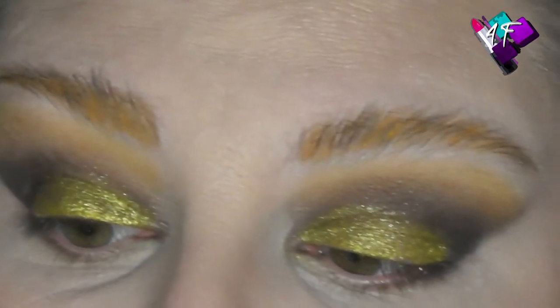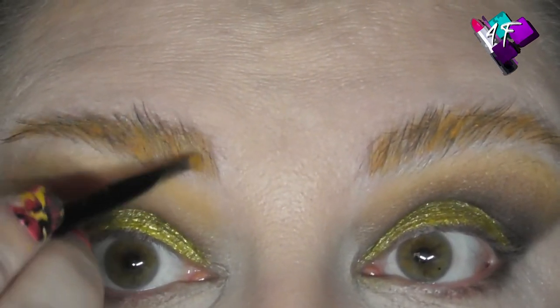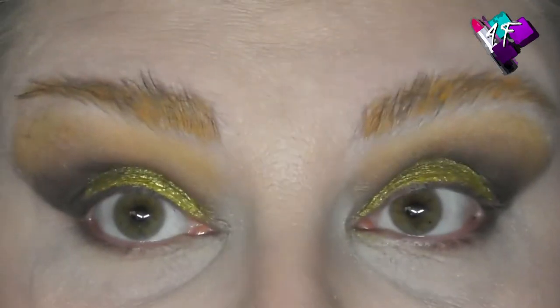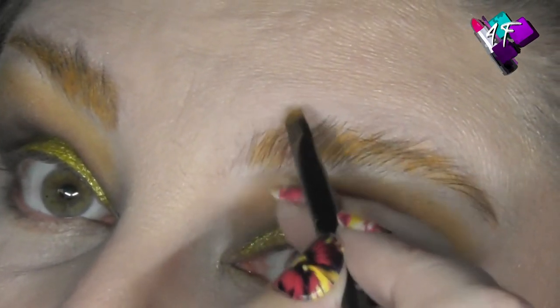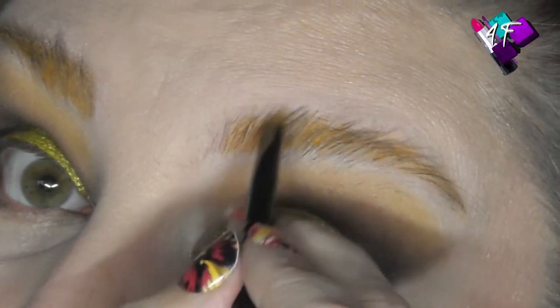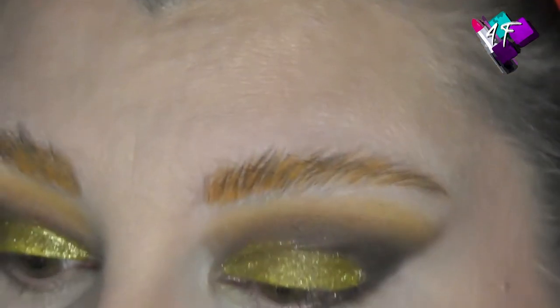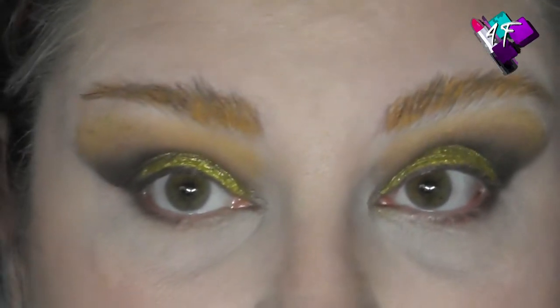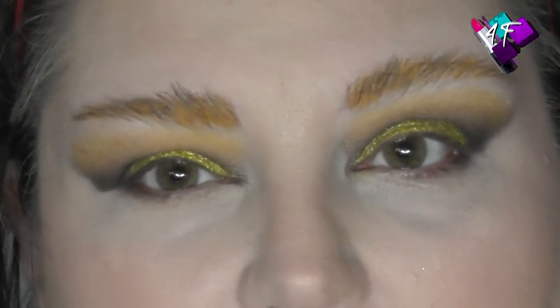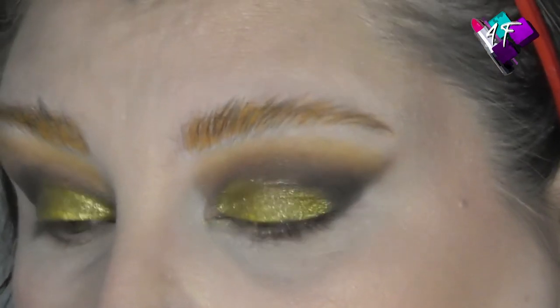As you can see, I've done my usual soap brows. And I decided to go in with shade Safari, which is a really nice mustardy yellow from the Profusion palette. I must admit, I'm really getting into the soap brow thing. But then I think that's probably quite obvious right now.